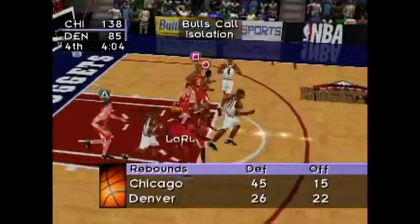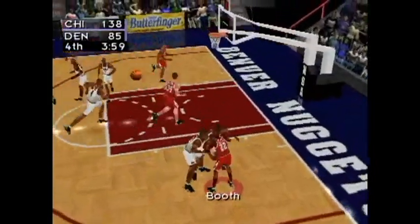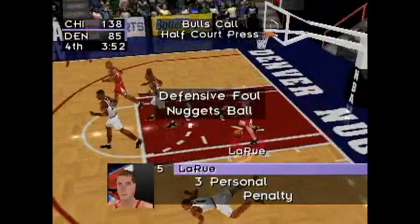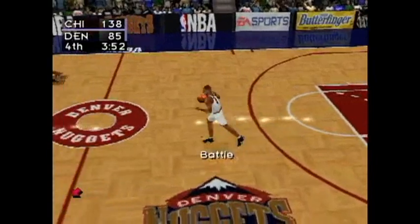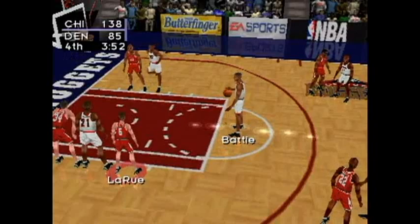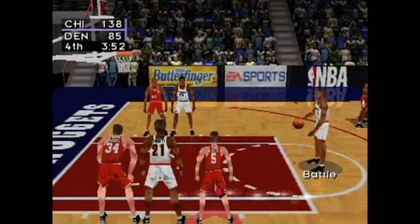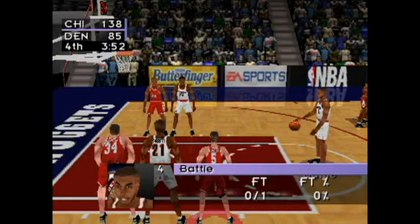Jackson takes the jumper. He misfires. To half court. Number 22 to Brown. Fakes the shot. Number 5 shoots. He misfires. Going to the line for the first time tonight. He puts up the first of two free throw attempts.